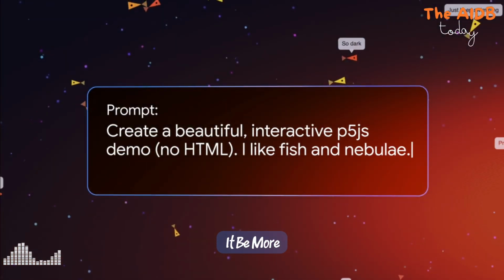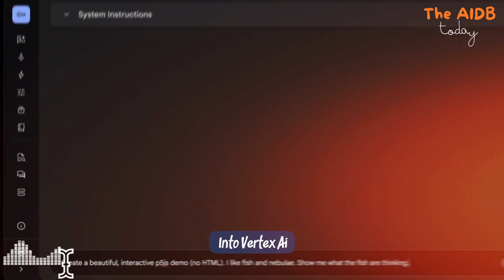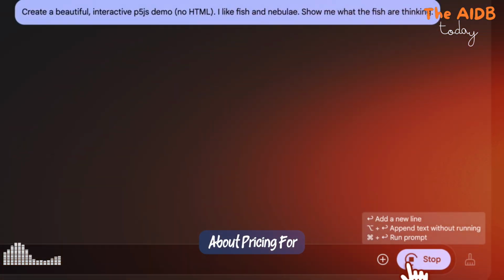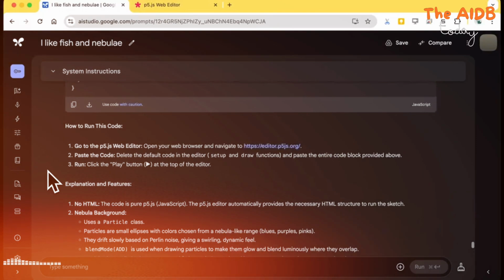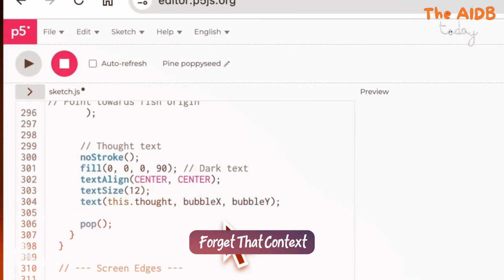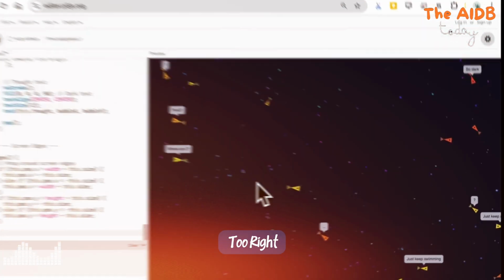So when will it be more widely available? Well, they're planning to integrate it into Vertex AI. That's their machine learning platform. Okay. So we should be hearing more about pricing for APIs, for using it in real-world applications, and about higher usage limits probably pretty soon. Plus, don't forget that context window expansion to 2 million tokens. That's coming too. Right. That's a big one.